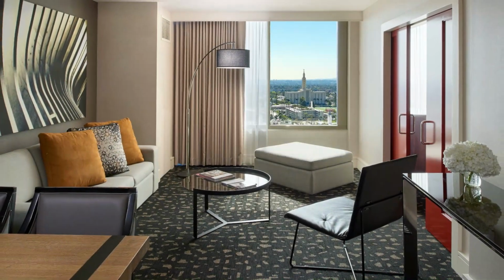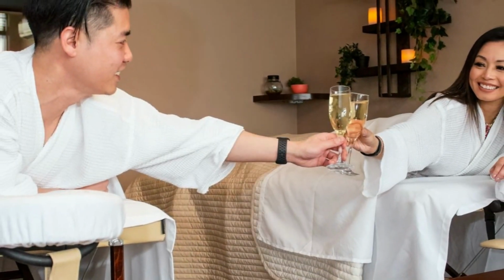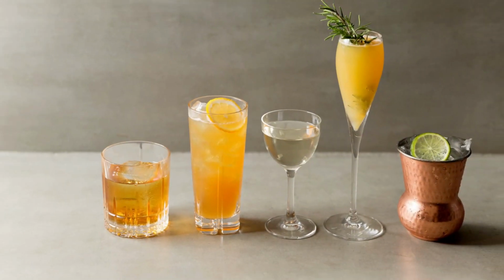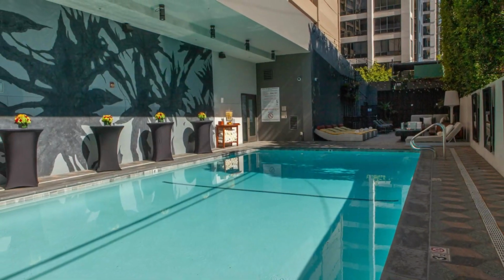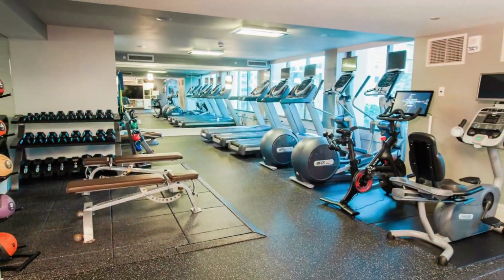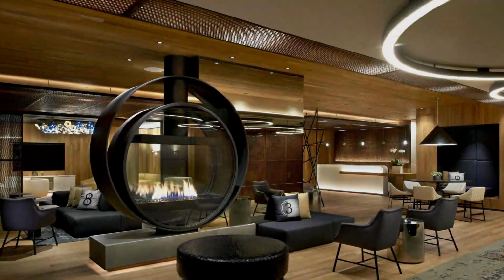The contemporary suites offer additional living space with panoramic views of Los Angeles. In-room spa services are available for a fee. Guests can dine at the vibrant on-site restaurant, which serves a seasonal menu and creative cocktails. The hotel also boasts an outdoor heated pool with a patio and fireplace. Other amenities include a fitness center, loaner bikes, event space, a business center, and complimentary evening wine receptions.